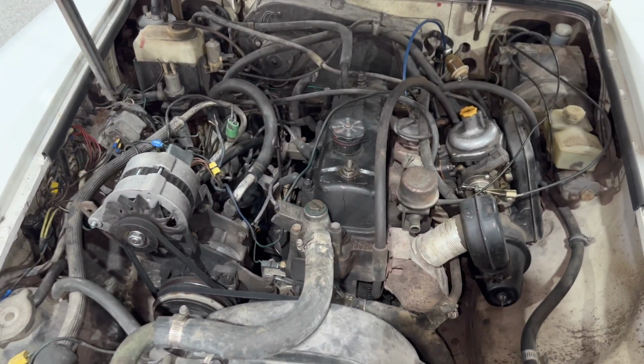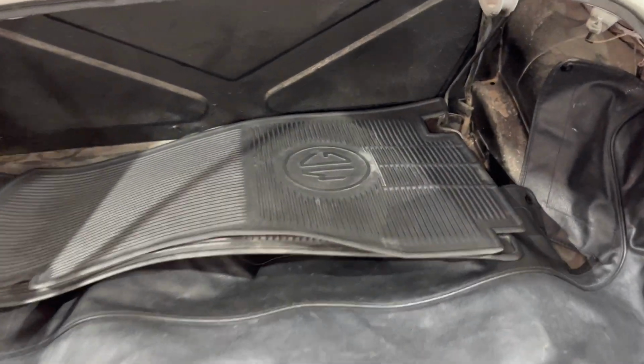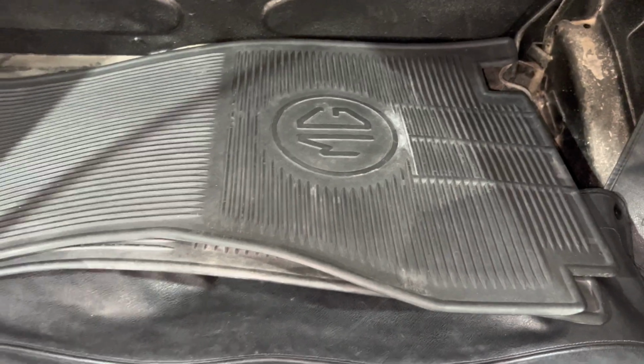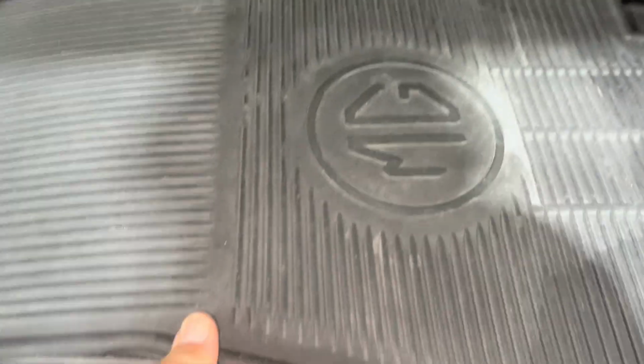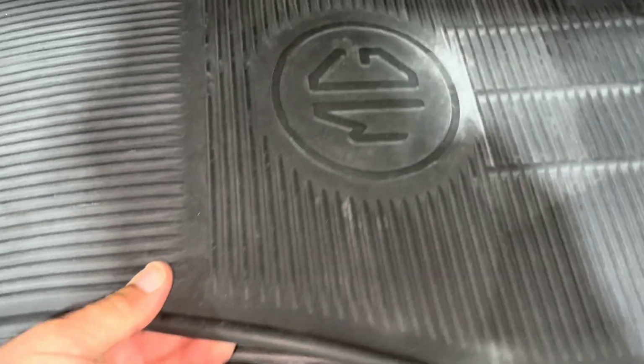All right, I'll show you the trunk and the interior. All right, back to the trunk area here. And there is some really nice factory, I mean, they look like factory floor mats. I don't know if they're the original or not, but they're really nice, and they fit the car perfectly. I got them in the trunk here so I can show you the car carpets without them being in the way. Go ahead and set them out.